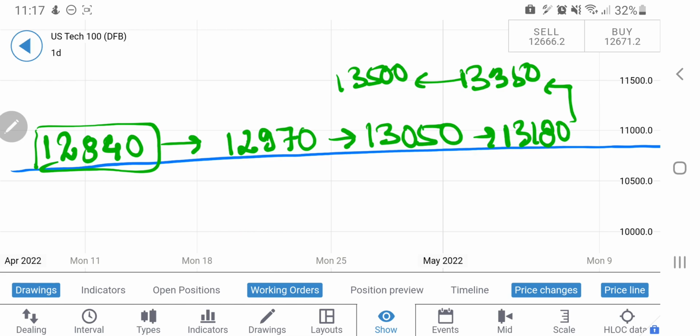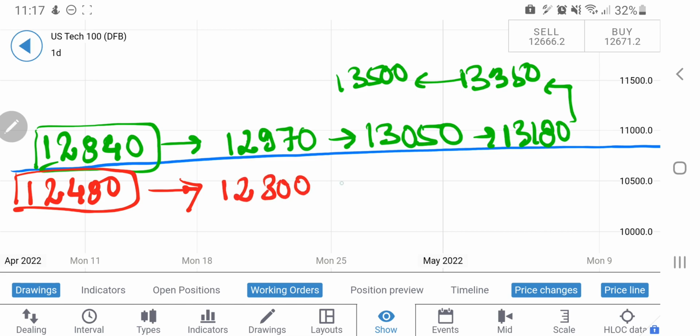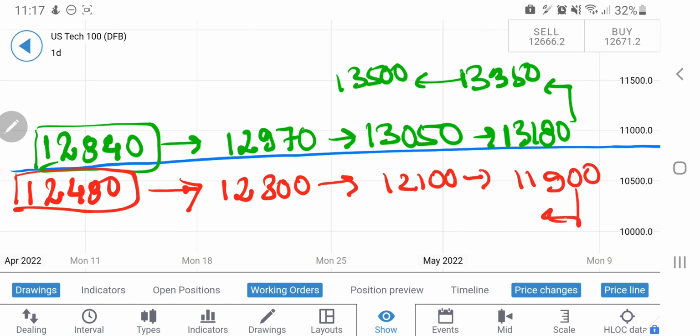On the downside, where to take a short entry? One can only take a short entry at 12,480. If it breaks this zone, we may see a sharper fall in US 100, taking it towards 12,300, 12,100 and then 11,900 as well. Below this, it may fall strongly towards 11,700, 11,400 levels. Anything is possible. These are markets, both upside and downside, it can trade.